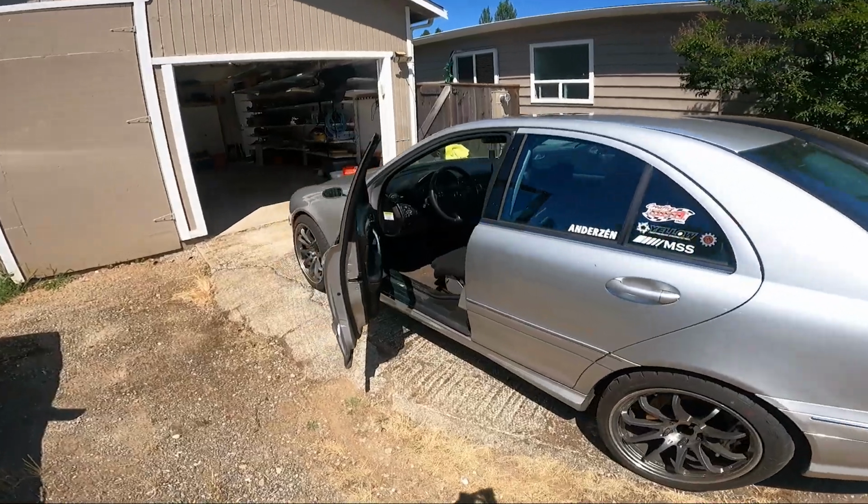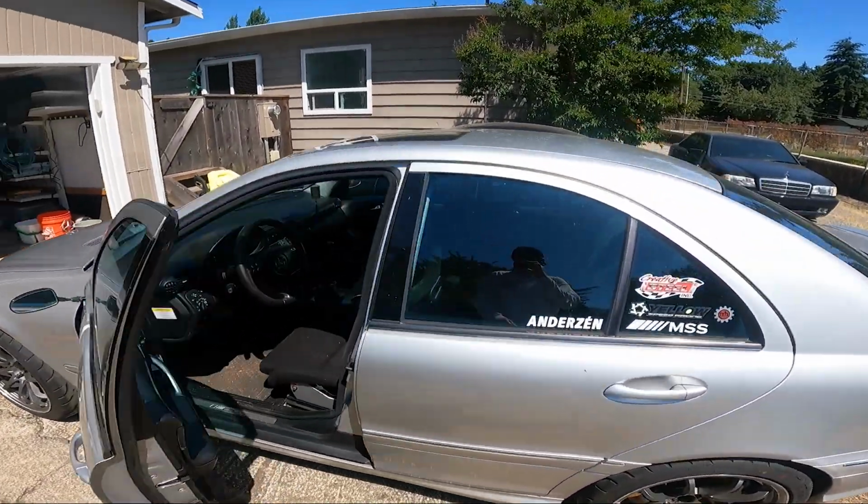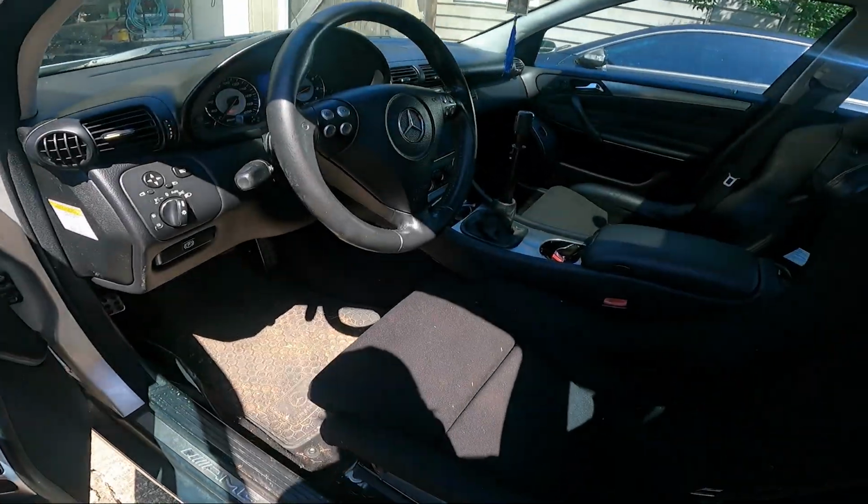I let this thing run for a little bit, fired up first start. That's the benefit of being warm outside. The battery doesn't lose its charge as fast as it normally does. Inside of this thing is dirty.